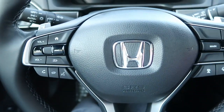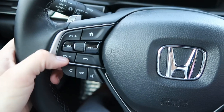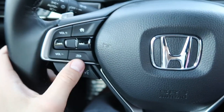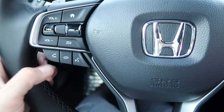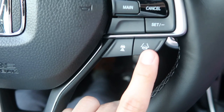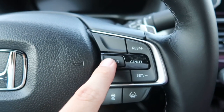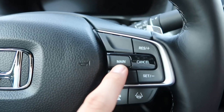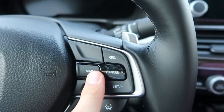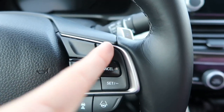As for the Honda front steering wheel, we do have our home button, our up and down volumes, our left and right track seek buttons, our little trackball, our return button, our accept, our hang up, and our voice control commands, our lane keep assist, low speed follow toggler. We have our Honda sensing suite. This toggles the ACC or LKAS, lane keep assist system, or the automatic cruise control, and then the cruise control settings can be found here: the cancel, the set, and the resume.